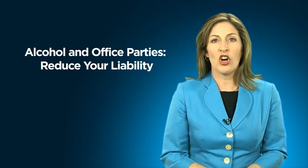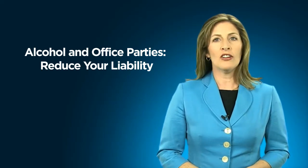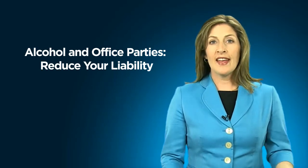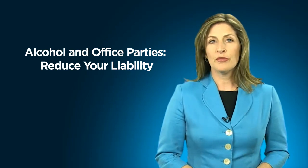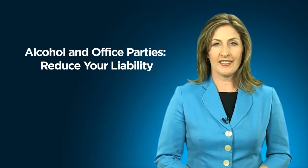As we just mentioned, office parties have plenty of positive benefits, but adding alcohol into the mix can potentially put a damper on your celebration. That said, many companies choose to serve alcohol at these gatherings for a variety of reasons. If you do, consider these tips and strategies for keeping your employees and your company safe.